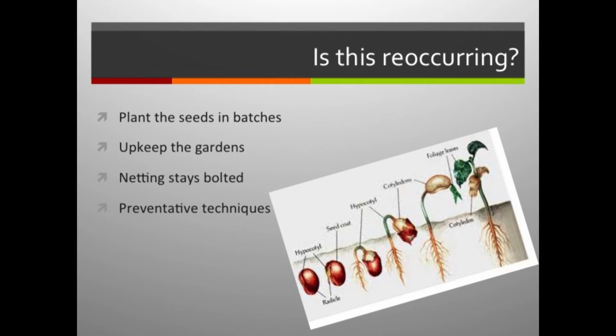And the netting needs to stay bolted, and the gardens need to get water, therefore the community is going to have to upkeep that. And also we just need to make sure that the people of the community know how to prevent the slugs and snails from coming in.